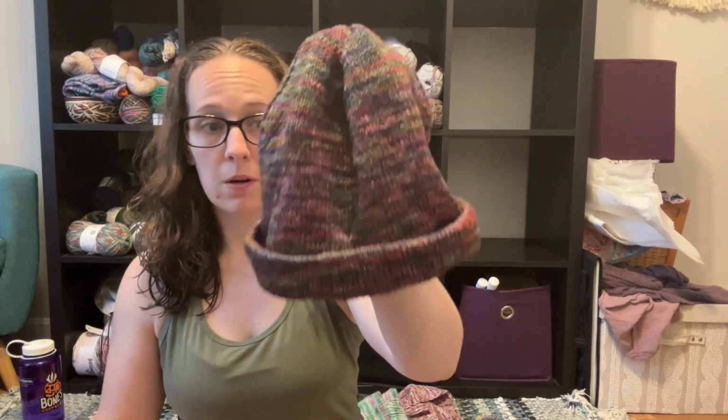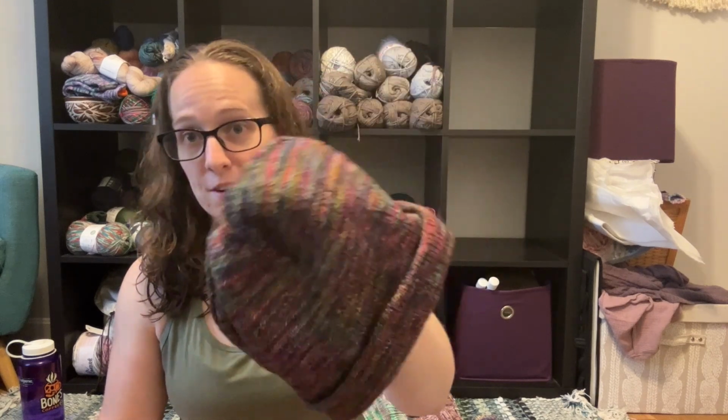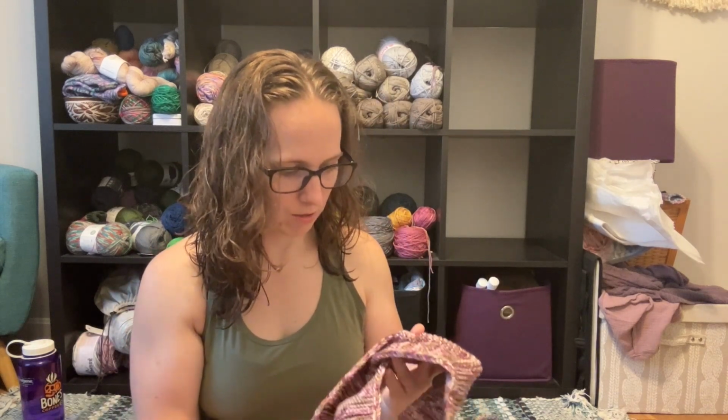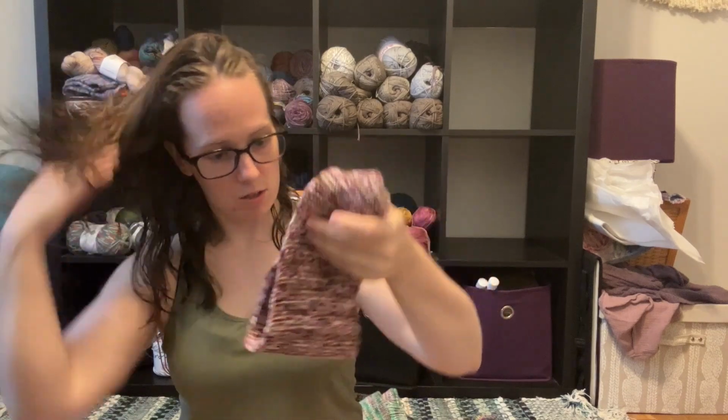Yet another Musselburgh. Don't remember the colorway. It's also very fun. I'm also keeping it. Oh, did this one actually fit me? We're gonna try this on. Kind of. It's not warm though. It's not tight enough. Okay, then we're gonna get rid of this too.